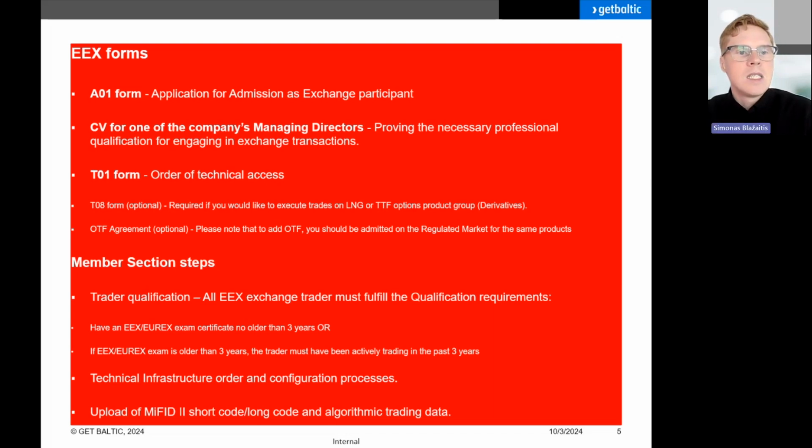After that, we have the TO1 form, which is a form for order of technical access in which you will have to select preferred trading screen. Please note that gas spot products are only tradable with Trayport Joule or EEX Joule Direct.